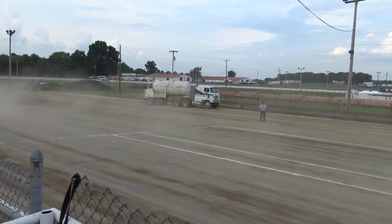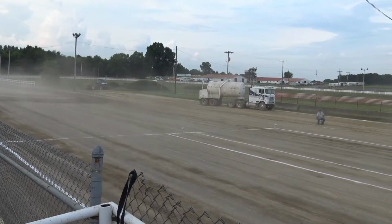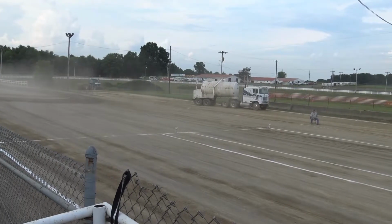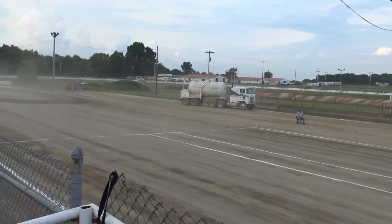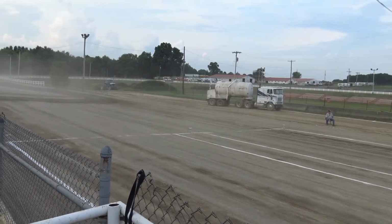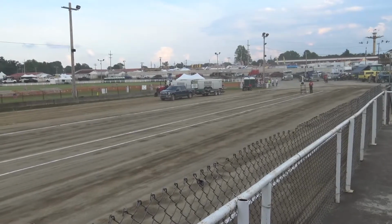I think the near lane might have missed a shift, and that cost him. As he was coming down the track, he was really getting into it, and then I think he missed a gear. Otherwise, that was going to be a nail biter right to the end. Okay, so we're going to go to the winner's side of our bracket here one more time.